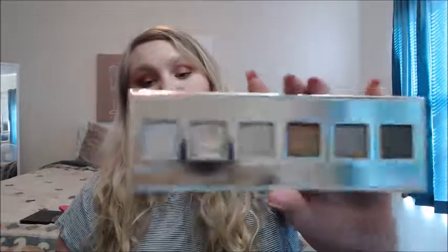I do really like these, but again, I feel like this is a supplementary palette. You kind of have to add in a matte palette to get a full eye look with it, but I do really like these. They're very easy to use. I don't necessarily have to use a glitter glue with these because they're pressed glitter pigments, but they do have almost like a glue built into them, and they are very beautiful.